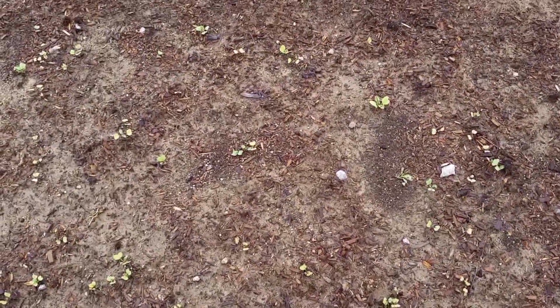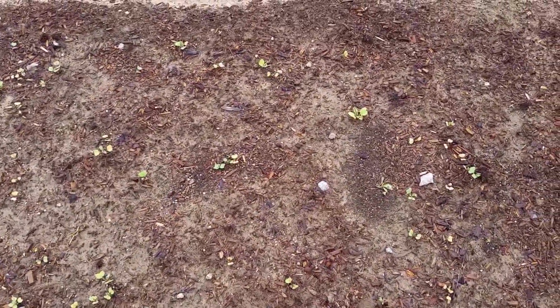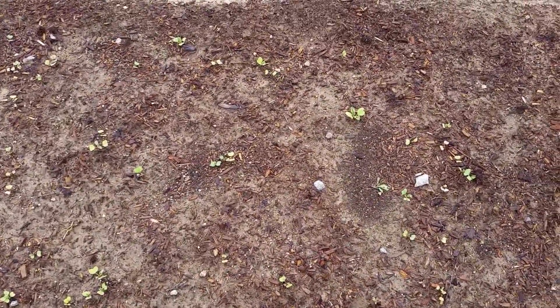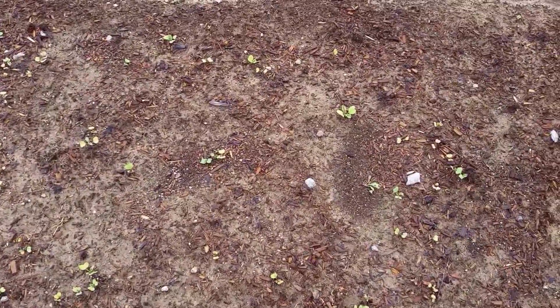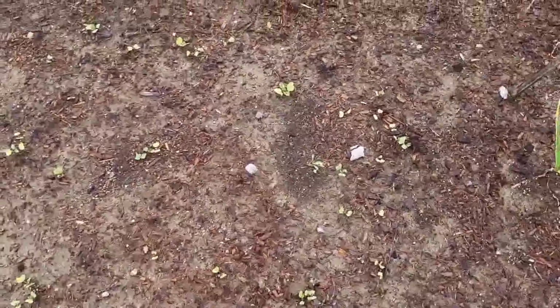The little green things you see here are some French breakfast radishes that I kind of scattered out a couple weeks ago. I really think most of the seeds may have washed away. There are some that are up, and they're more concentrated in some areas, and in some areas there'll be nothing, but we'll see.